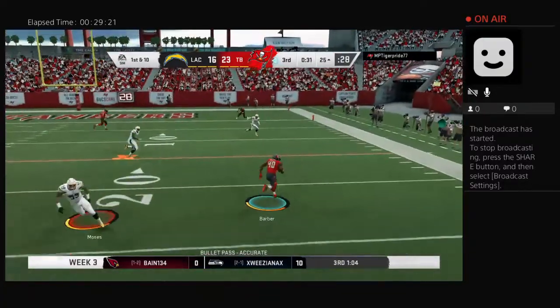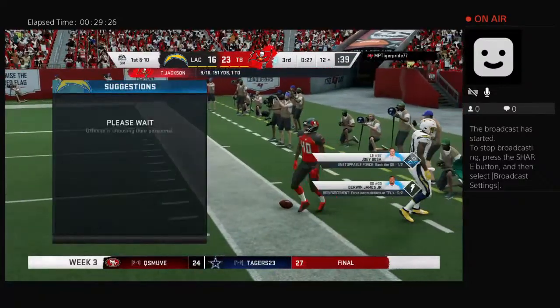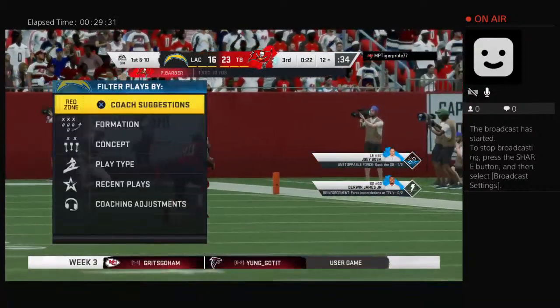Good. To throws Jackson. And a quick throw here, that's complete. And down inside the 15, shy of the 10. First down Tampa Bay there, a gain of 13.